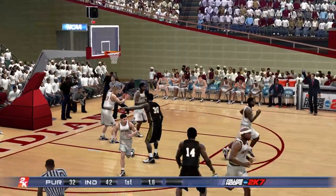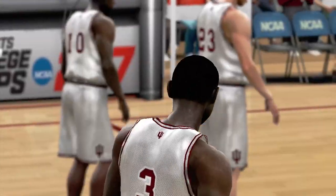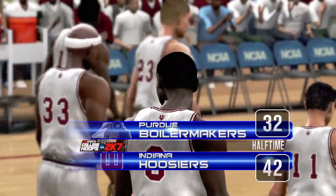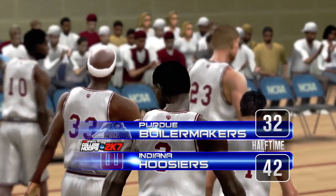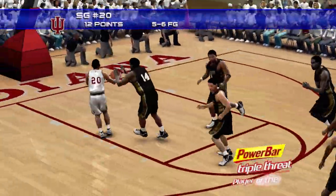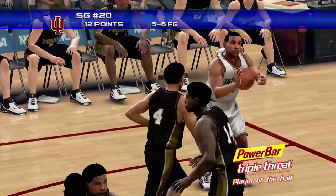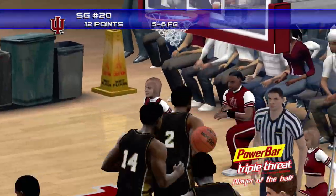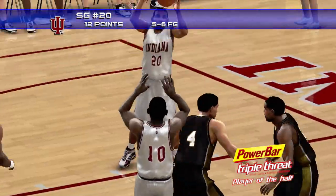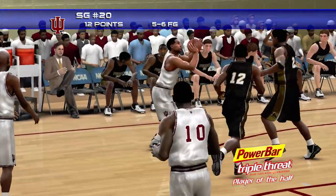Launches it. Way off the mark by number 14. That's the half. He is headed to the locker room with the score 42-32. Let's get right to the power bar player of the half. Who's your choice, Bill? Number 20 has been an assassin. He's been unstoppable when he's gotten the ball in his hands at the offensive end.